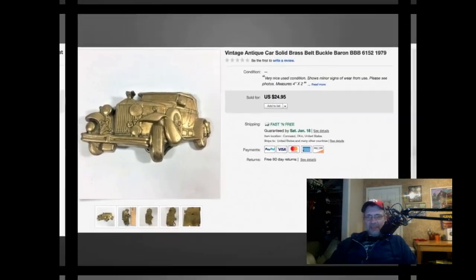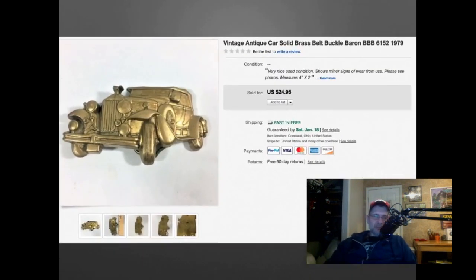All right, so we got a 25-cent yard sale belt buckle that sold for $24.99. Now, this one was heavy, very heavy. It did ship first class, though, but that's okay. If it shipped for more than first class, then that guy's got a problem wearing over a pound of brass on his belt, but that's okay. This one, I bet you it weighed 8 to 12 ounces. I can't remember what the exact weight was on it, but it was heavy.